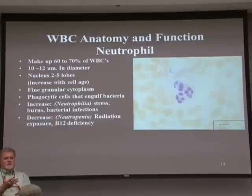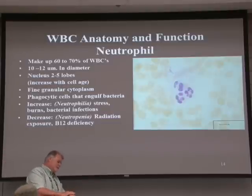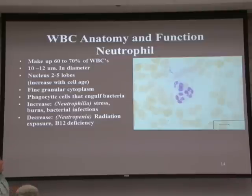And you would think, do they have a bacterial infection and look for that? Or are they under stress? Because you can tell whether they have those or not. Yeah, and then what decreases them in terms of radiation exposure or B12 deficiency?